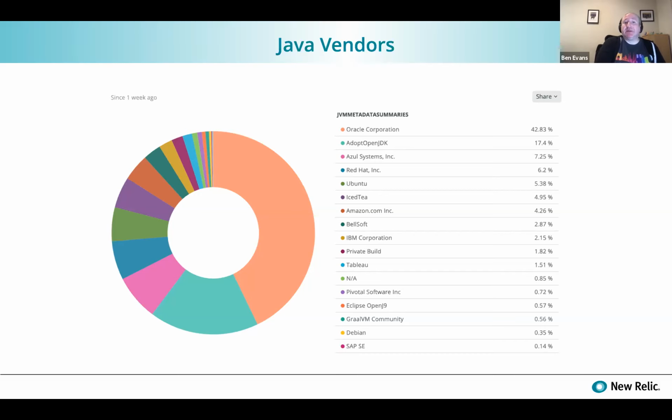Even so, that's pretty dramatic, because their decision to stop producing free supported versions of Java 8 was only 2 years ago. So in 2 years, they've gone from about an 80% market share to at most 40%, which is a hugely significant drop-off.